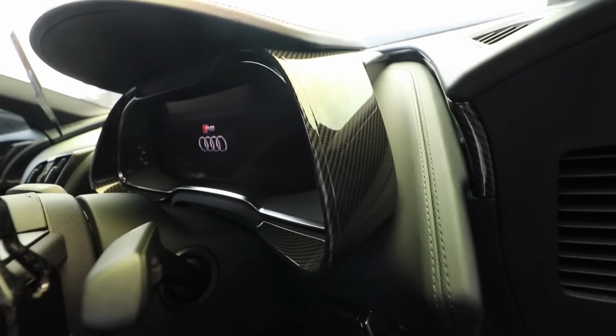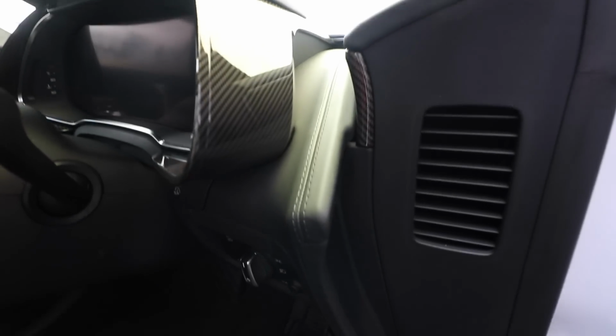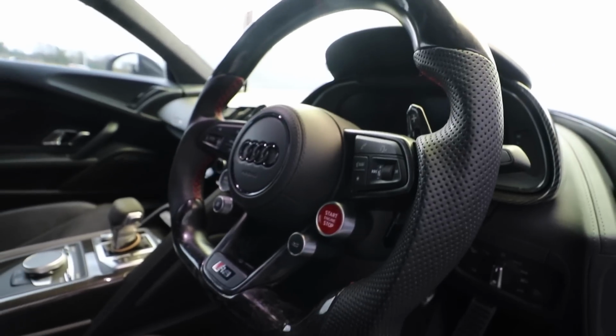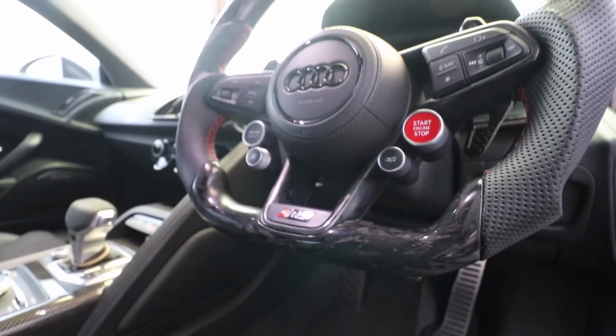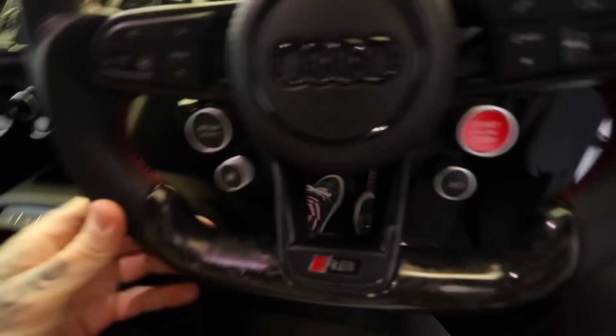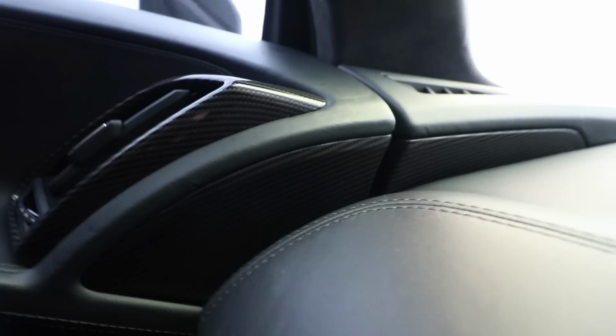Mine, again, the plus does come with matte carbon. The non-plus doesn't come with carbon. It was originally wrapped forged because of the forged steering wheel, but we've gone gloss carbon because I've got a new steering wheel coming that's going to be gloss carbon. This is matte forged carbon. This is a heavy car. So all this stuff's aftermarket carbon? Yeah, that's all aftermarket. All on the doors there.